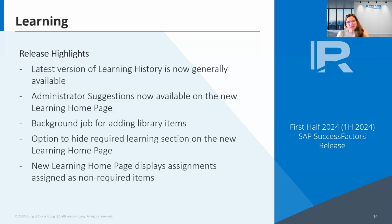And lastly, we'll talk about some of the changes that are happening within learning. User experience, again, makes the list, but the latest version of Learning History is now generally available. That's a real plus in terms of the overall user experience on that page. There are also now well-organized administrator suggestions or even peer suggestions appearing on the new Learning homepage to help you quickly see those things that are being called out to your attention by administrators or peers as good learning opportunities for you within the Learning module.